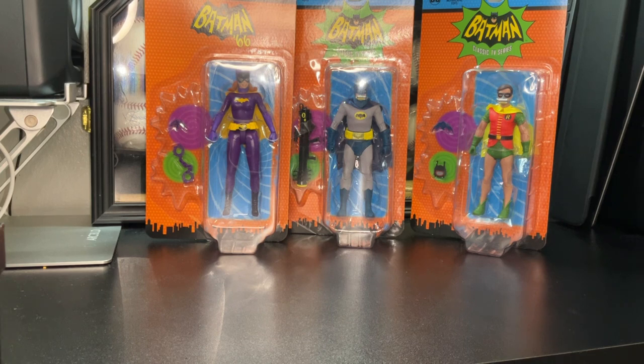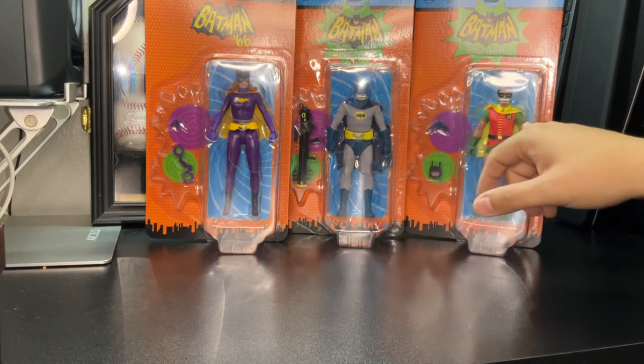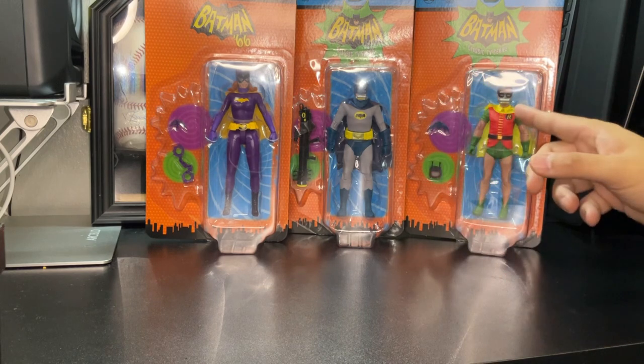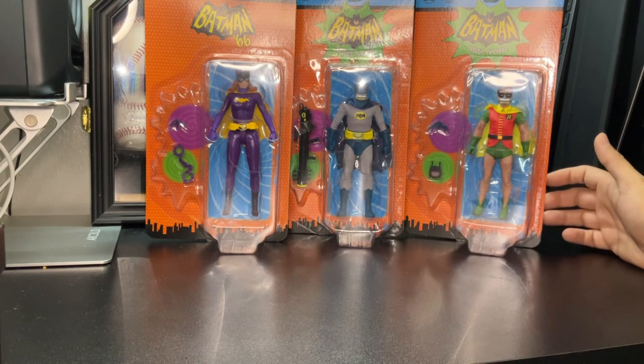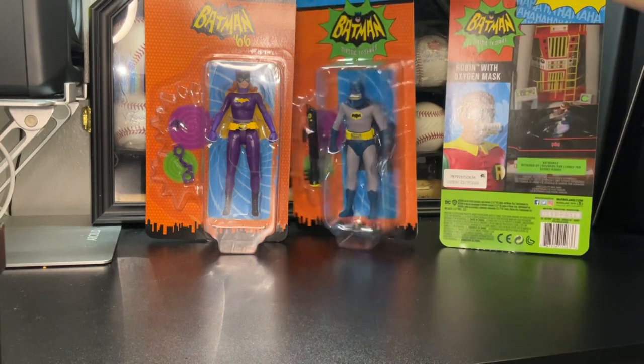I guess they couldn't come out with a deal to make the Batgirl figure from the TV show, but this is the closest we could get, so I had to get myself one of these. So folks, I'm going to turn the package around and take a better look. As you can see, Batman and Robin have a tube in their mouths to go under the water, which is pretty cool.